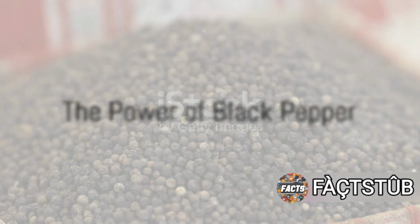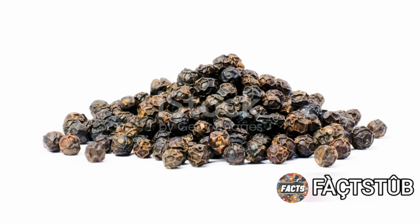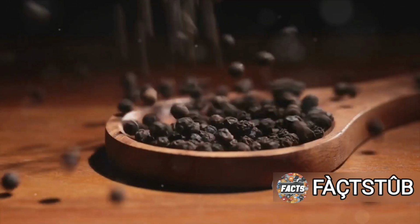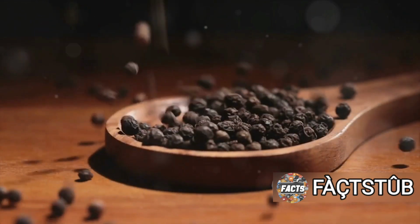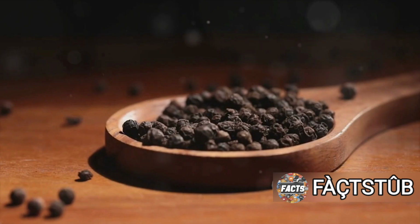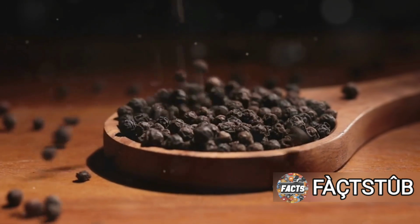Ever pondered how something as simple as black pepper can address common health issues? Well, the answer lies in its rich nutritional profile. Packed with antioxidants and bursting with anti-inflammatory properties, black pepper is a spice powerhouse that can combat a range of health concerns from indigestion to coughs.